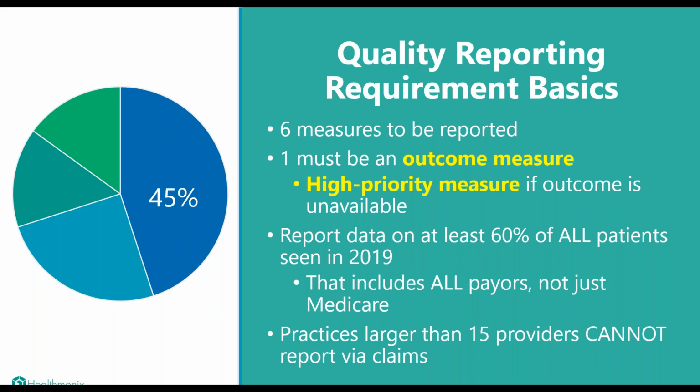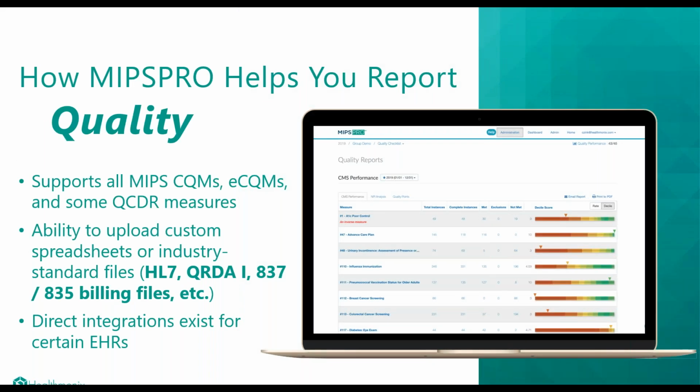So now we'll just like to take a moment to jump into how our registry MIPS Pro is going to help you report. MIPS Pro supports all CQMs, all eCQMs, and some QCDR measures. So we have more than 200 quality measures for you to choose from. And our team is also really able to help work with you to, at the very least, get you to 6, but help you identify ones that are going to get you the highest overall score from CMS.